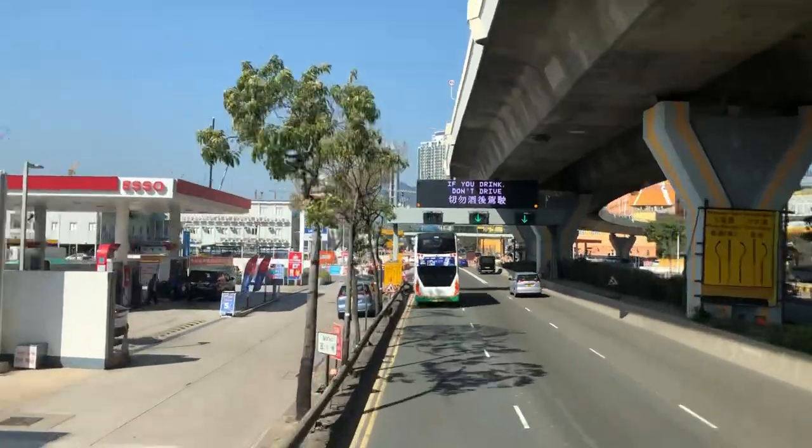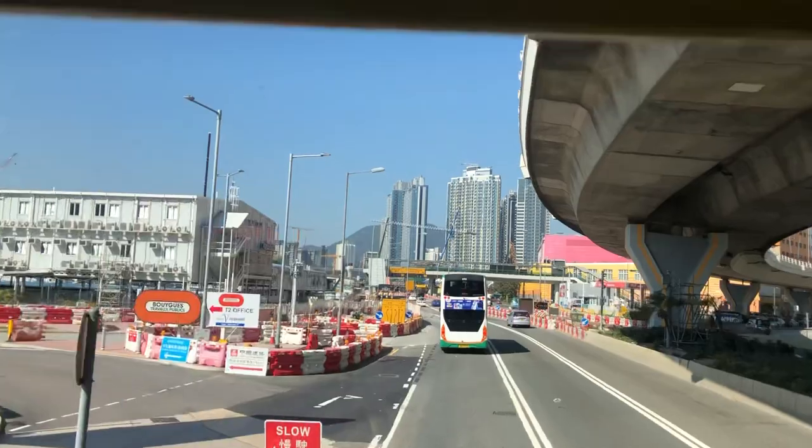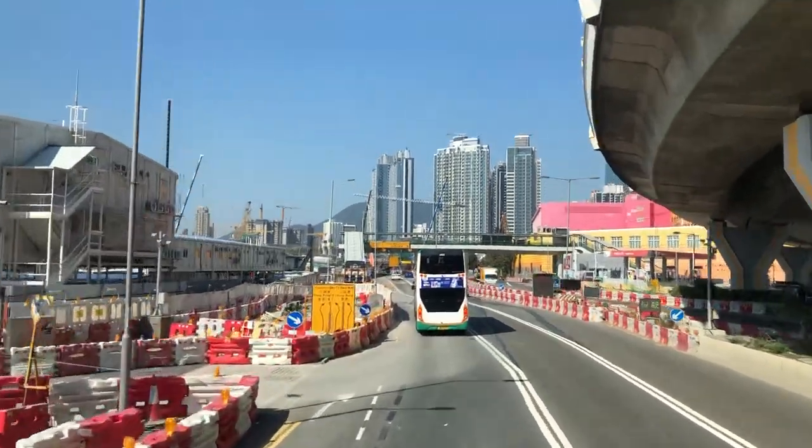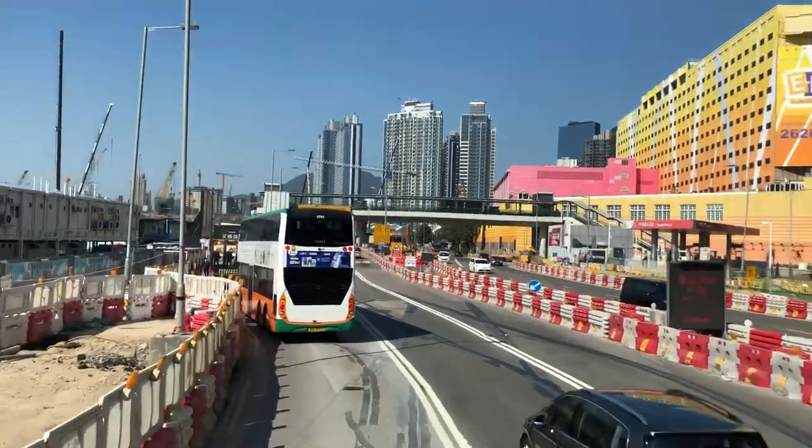Normal routes start early in the morning, like 6 o'clock or something. That route starts at 12. Not really 12, today's a holiday, so maybe the first service starts at 10. On weekdays, I think it starts at 12 for 796P.